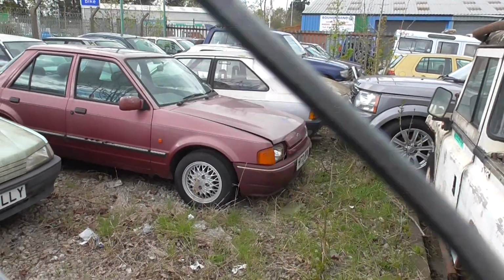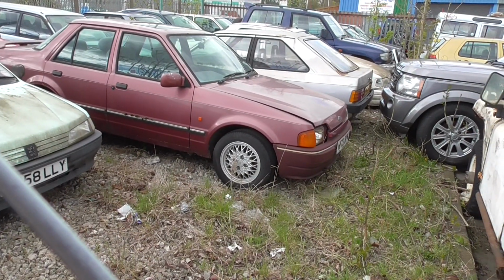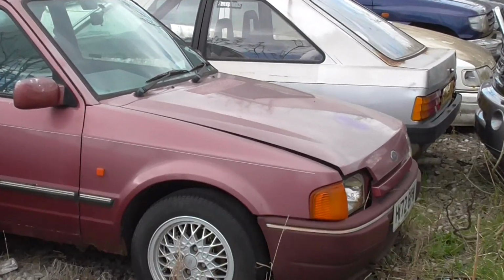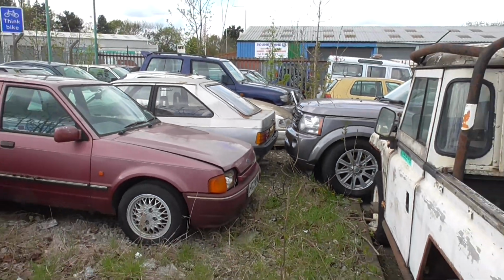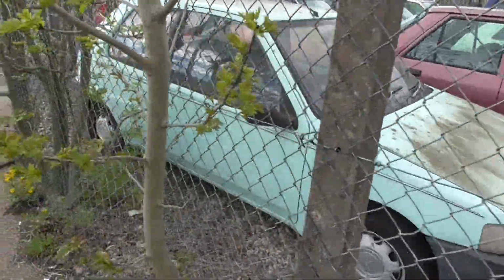But look in here. Let's get the camera through the fence. There's an Orion there, an Escort next to it, and look what's lurking there, lot, a Sierra. So I'm going to head round the corner and have a look at what else we can see.